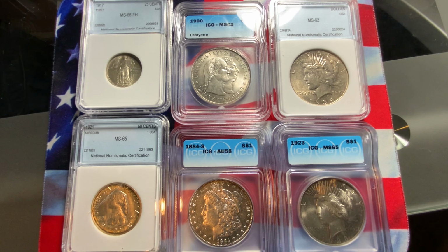Issue is normally key dates, very popular coins, unusual coins, are also very important. And coins that are rare are very difficult to get in uncirculated MS-CC or better because it's too costly. So get as close to uncirculated as you can.